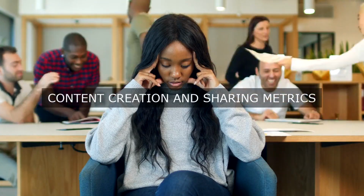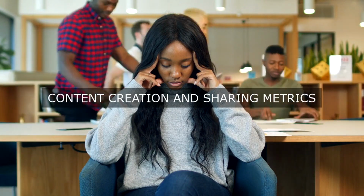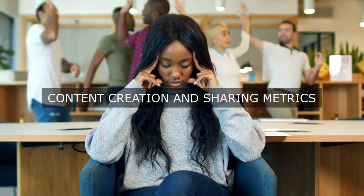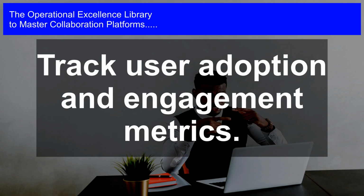3. Content creation and sharing. This KPI measures the volume and diversity of content created and shared on the platform, such as documents, videos, and images. A higher volume of varied content indicates a more dynamic and knowledge-rich collaboration environment.